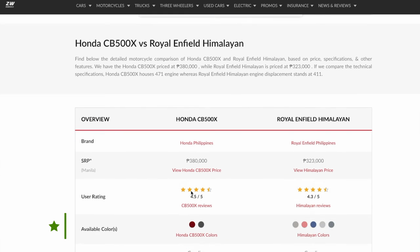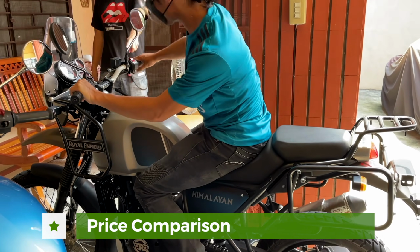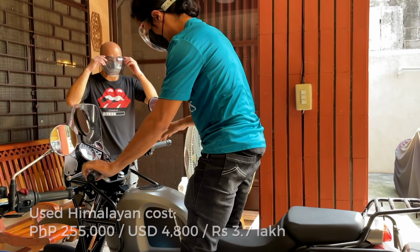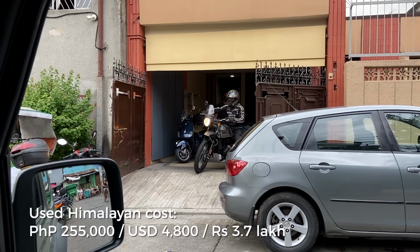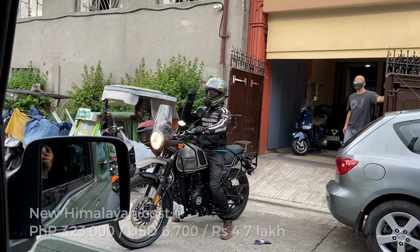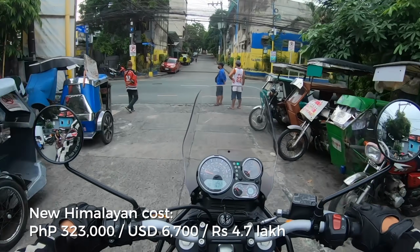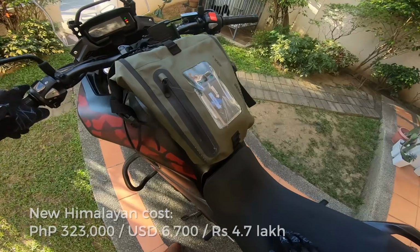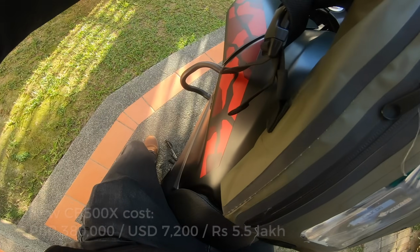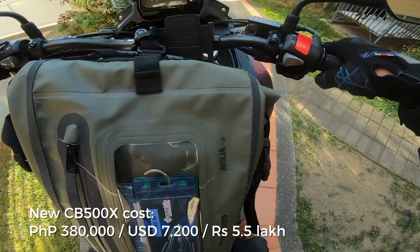First, let's talk about price. Honestly, this was the primary consideration when I bought my Himalayan, as I'm sure it is for many of you. My second-hand 2020 Himalayan cost me 255,000 pesos, which is about 4,800 US dollars or 3.72 lakh rupees. Brand new here in the Philippines, it's now increased to 323,000 pesos, almost 6,700 dollars or 4.74 lakh rupees. A second-hand CBX, which is hard to find here, still costs close to brand new, which is now up to 380,000 pesos, about 7,200 dollars or 5.5 lakh rupees. That is a big difference if you're on a budget, and that is the same price as a brand new Royal Enfield Interceptor 650 here.